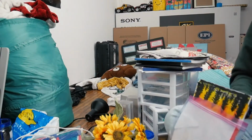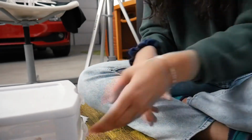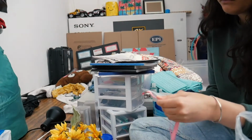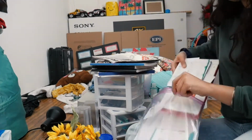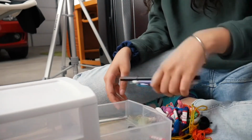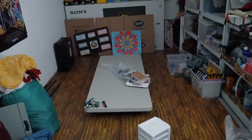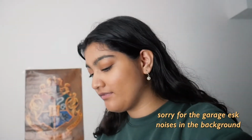So, this is what we're dealing with. This is basically all the stuff I had in my college dorm or college apartment, and I just emptied it out here, and now I'm gonna go through it. Here's how it looks. Honestly, a lot of progress. Now I'm gonna bring all of the stuff that I decided are okay to keep. I'm gonna bring it inside the house and then reassess what the stuff I have in there to decide what to keep, as well as reorganize.